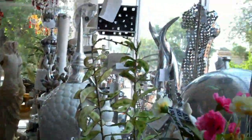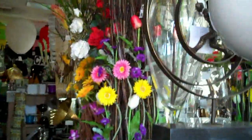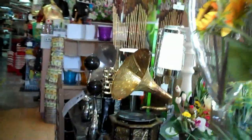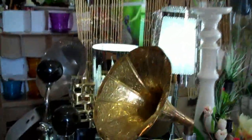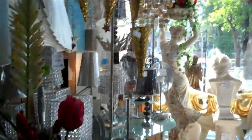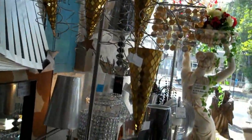The figures they have for the nativity scene go from almost life-size down to little miniatures, and some of the flowers and the golden goose, so to speak. I'm just going through this. You can see just the range of things they have here. And they have a huge collection of artificial flowers, that kind of stuff.